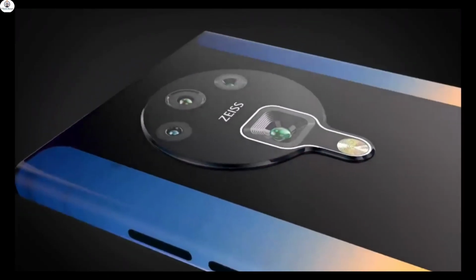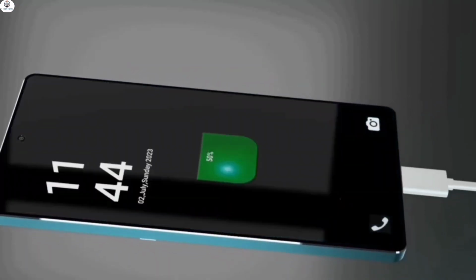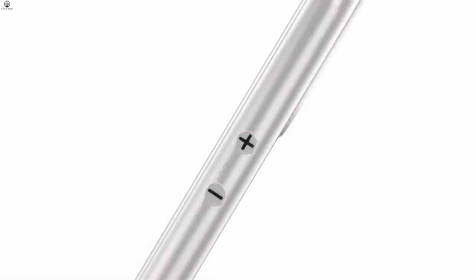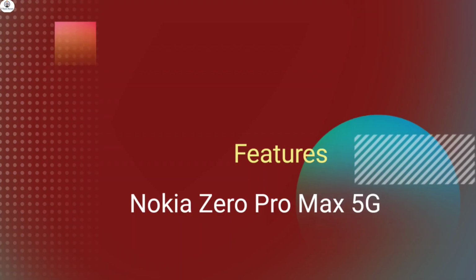If you're excited to get your hands on this beast, make sure to watch this video till the end, because today we'll be revealing its full leaked specs, price, and expected launch date. So, let's start. Features of Nokia Zero Pro Max 5G.